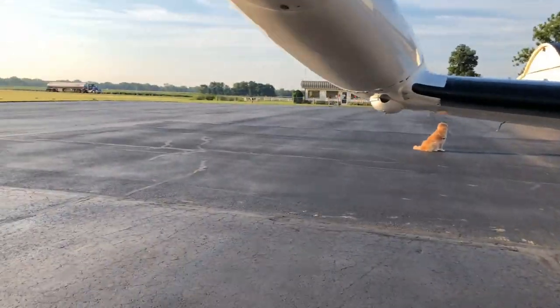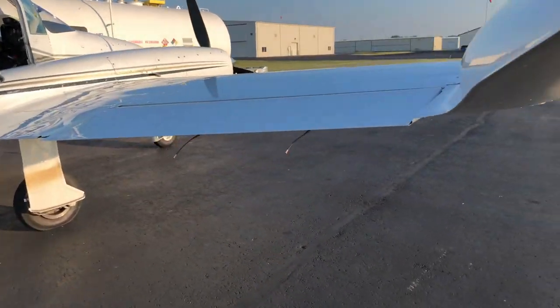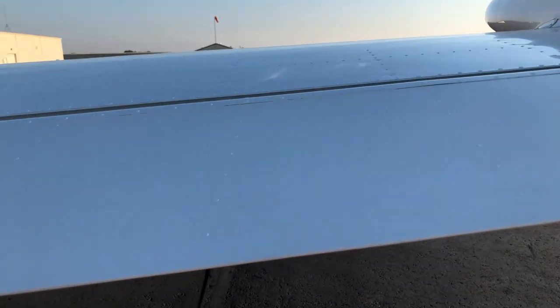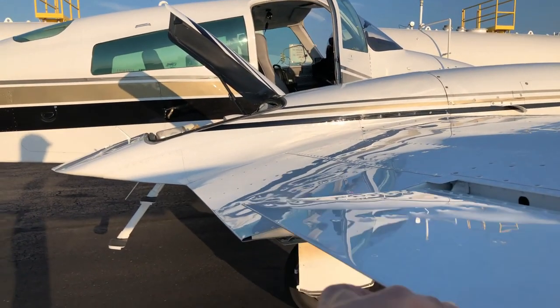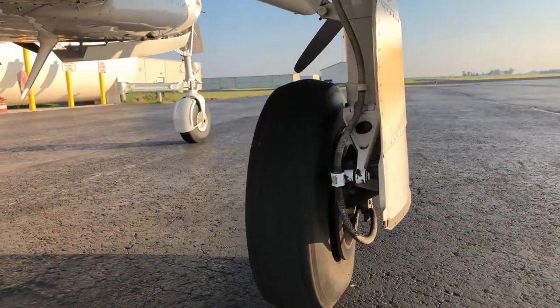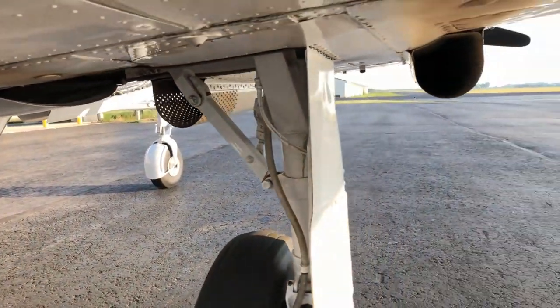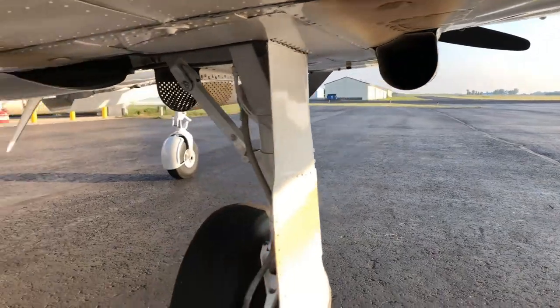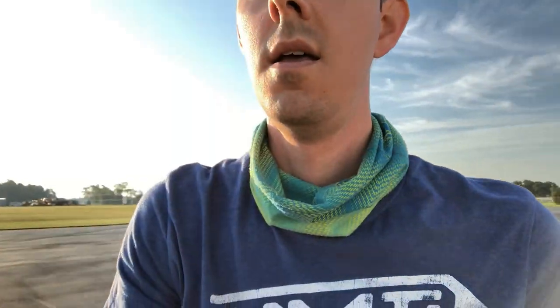And we come around back. Check our static wick is there. There's one, two, three. And then check our aileron. Free movement. And then check again our strut here for the gear and tire pressure. And the mufflers, making sure there's no obstructions in there. And that completes our pre-flight. So I hope you learned a lot about the 310 as part of that pre-flight, and let's go fly.